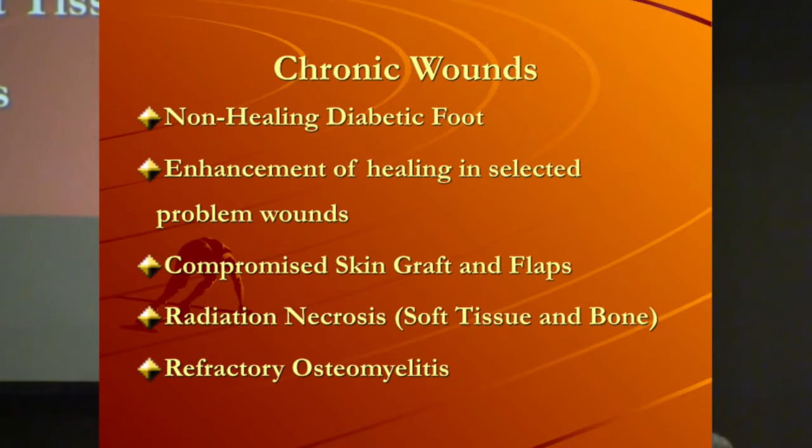Enhancement of healing in selected problem wounds. We get a lot of non-healing surgical wounds that we can treat inside the chamber. And again, we're doing a simple process, integrating a lot more oxygen into the area, to advance the normal healing process. Because whenever there's a deficit, it doesn't heal.